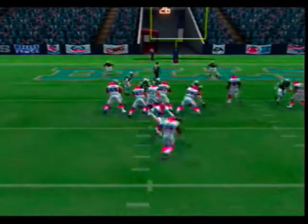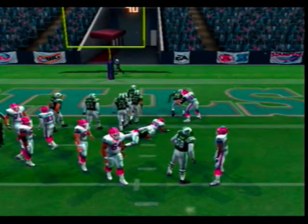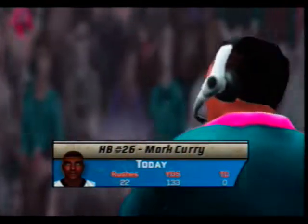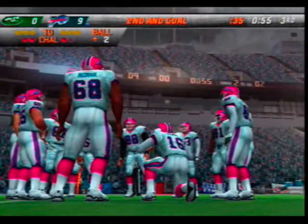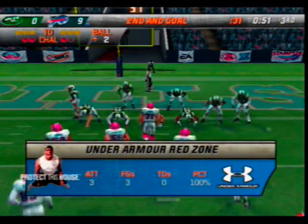The last time they were inside the 20, they came away with 3 points. Hand off to the tailback. Curry runs it through the middle, a gain of about six. They need 2 yards to get it into the end zone.